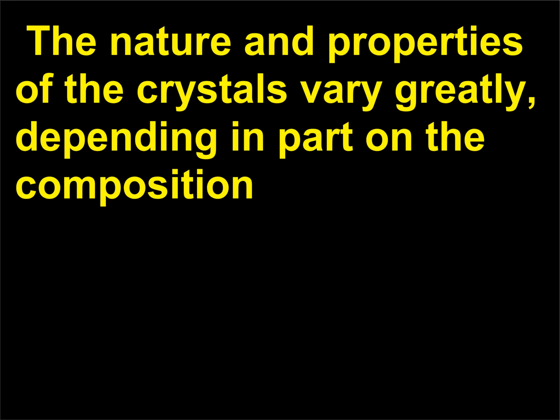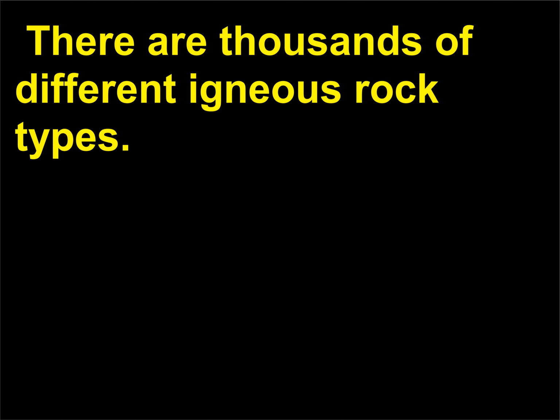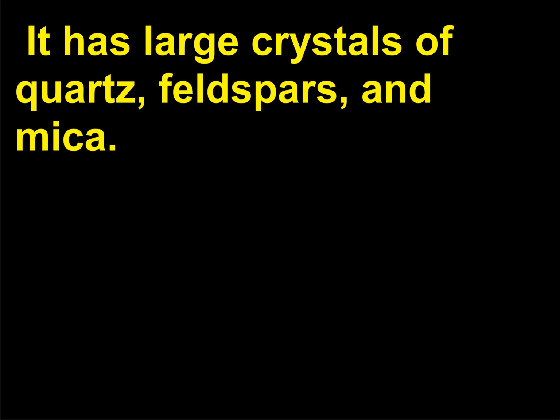The nature and properties of the crystals vary greatly, depending in part on the composition of the original magma and partly on the conditions under which the magma solidified. There are thousands of different igneous rock types. For example, granite is formed by slow cooling of molten material within the earth. It has large crystals of quartz, feldspars, and mica.